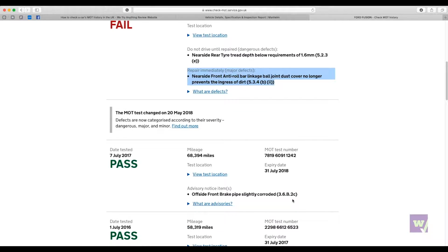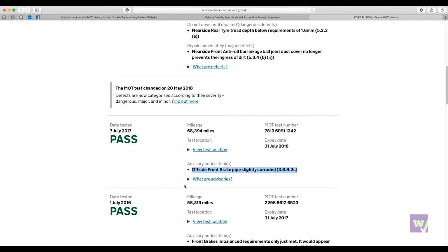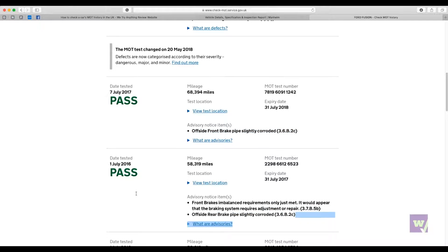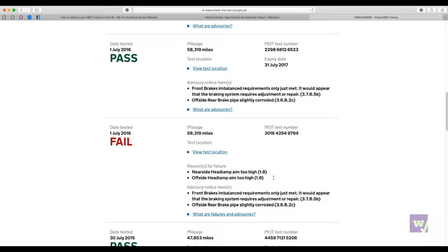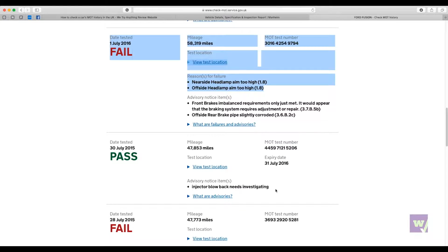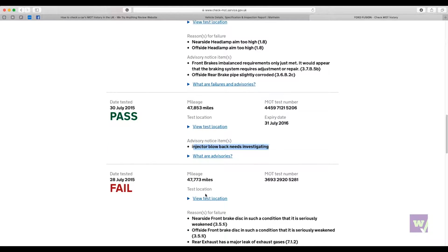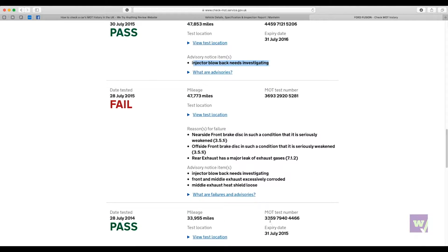Again, prior to that, it had just some advisory things like front brake pipe slightly corroded, and other elements where it was kind of braking issues. And again, here for the failures, you've got headlamps, brakes, injector blowback, which needed investigating. Interesting. And just again, brakes here and injector blowback, front middle exhaust excessively corroded.